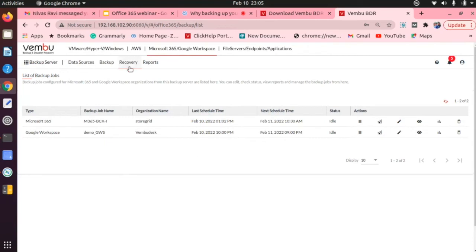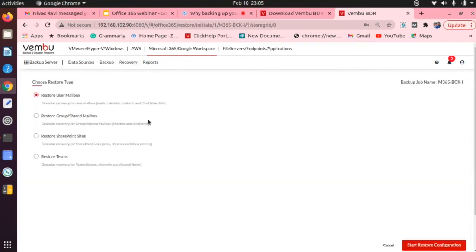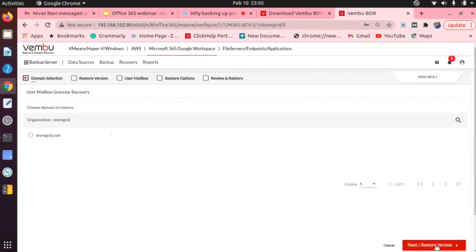For recovering the files, click on the recovery tab here, and you will see a restore button in front of the backup job. Click on restore. You have a granular restore option, so you can restore the user mailbox category, the group mailbox category, SharePoint sites and teams, everything separately. Let's see the user mailbox first. Select the user mailbox option and click on start restore configuration.